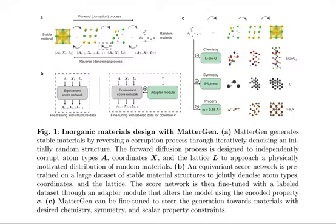Many high-performance magnets rely on rare earth elements, which are prone to supply chain disruptions. Of course. MatterGen was given the task to generate magnets that not only have high magnetic density, but also a low supply chain risk score based on the Herfindahl-Hirschman index. And it was successful. It was. MatterGen successfully generated materials that met both criteria.